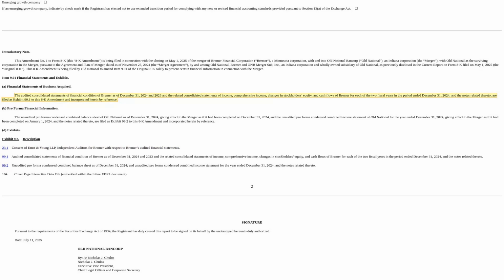Now let's dive into those financial statements. We want to see how Bremer was doing as a business before being swallowed up by Old National. Let's check their balance sheet. Looking at Bremer's balance sheet, their total assets at the end of 2024 were roughly $17.7 billion. A year earlier in 2023, it was about $16 billion, including things like loans, cash, investments, etc.